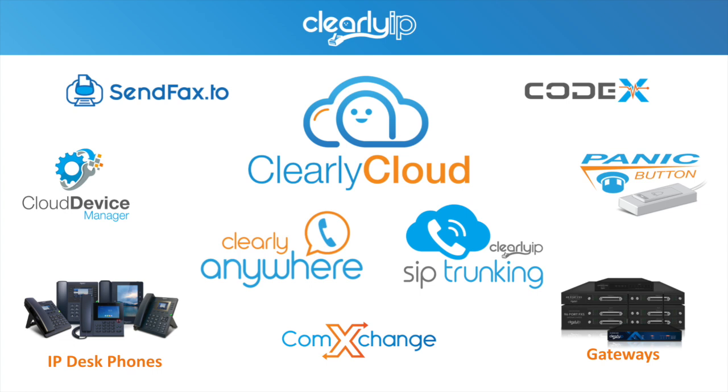Clearly IP is also a device manufacturer of superior gateways and IP phones, which we sell directly to our partners at great prices. This includes our 4G failover gateway for POTS replacement and Cloud PBX failover. Our SendFax 2 platform, which is a fax to email solution, our Codex emergency alert system, our Cloud device manager system for phone provisioning, and our panic button for Alyssa's Law compliance complement our core product solutions.